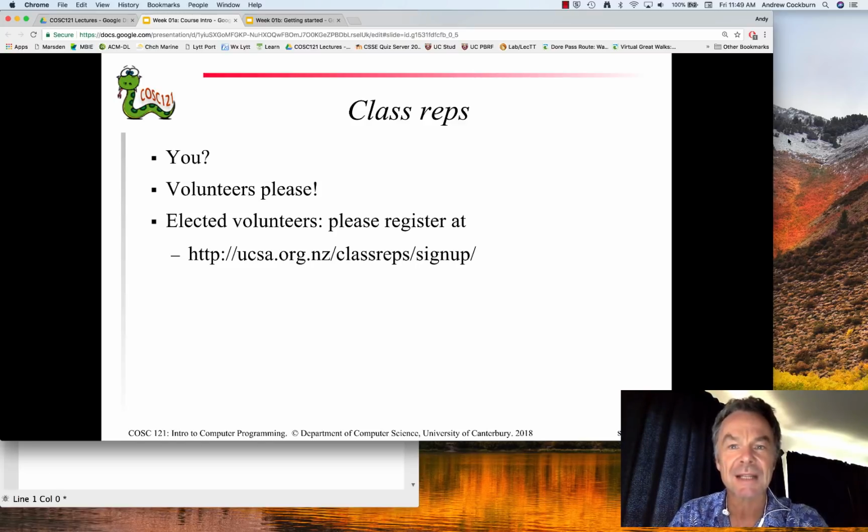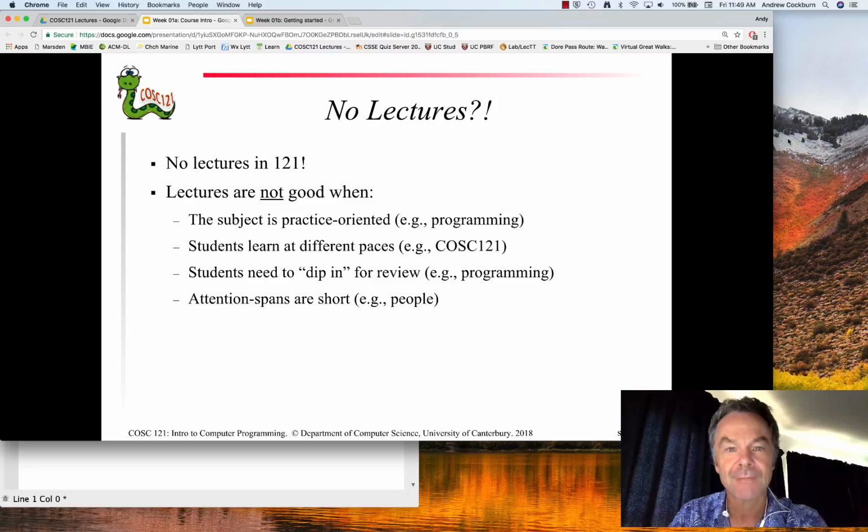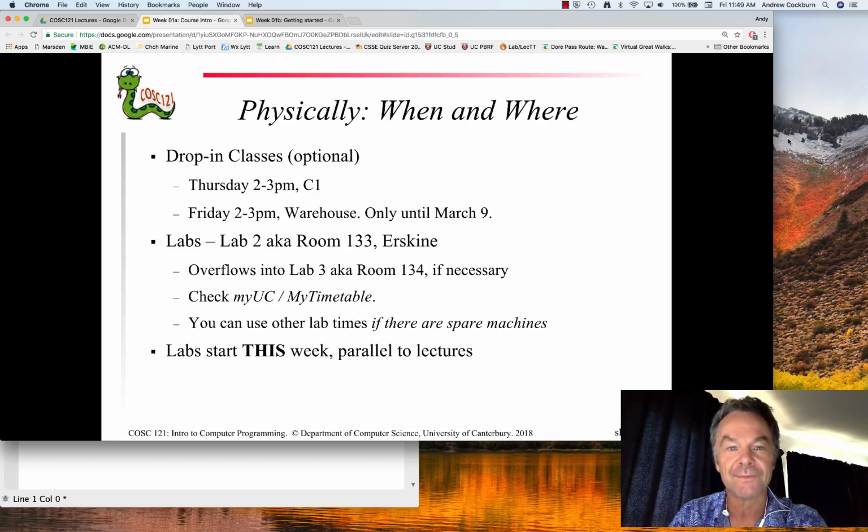And the class reps act as a filter, if you like, between the large set of students in the course and the academics. And they also provide an anonymous resource so that students who have any concerns can raise those concerns through the class reps without letting their identity be known. As I said, there'll be a separate video dealing with why we're using no lectures in COSC121. We think this is going to work well, but I'll explain it in a separate video.